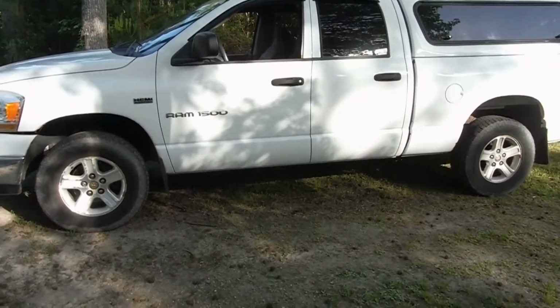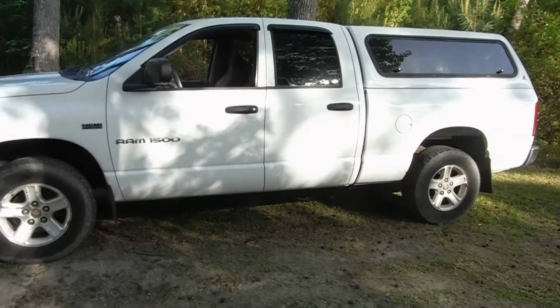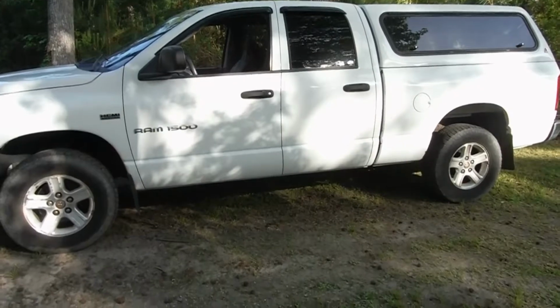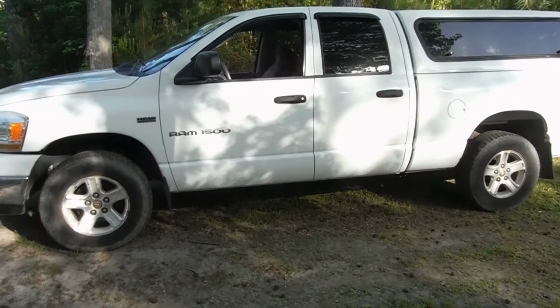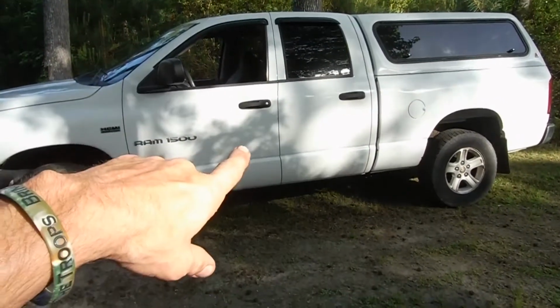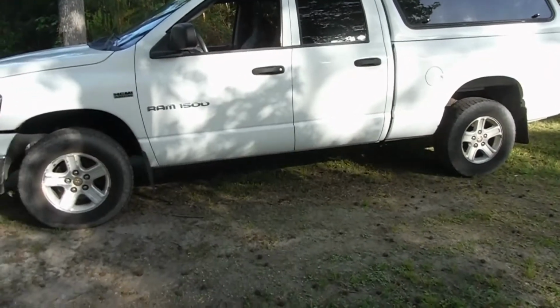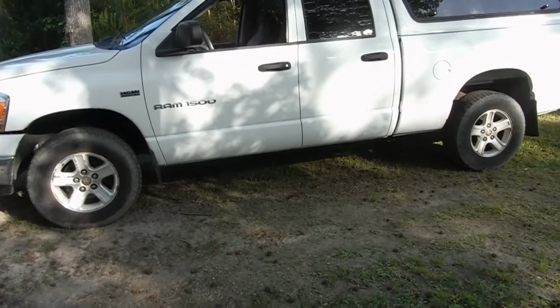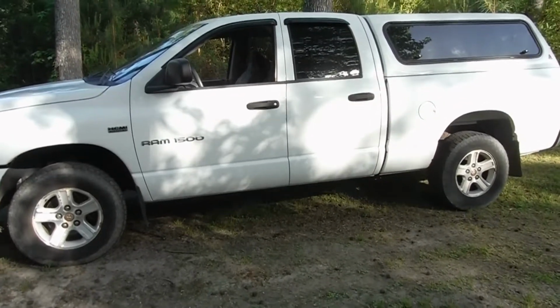So the idea is I want to ditch that. I want to put a Line-X bed liner into the back. I want to change the tires, put some fender flares on there, possibly later, maybe that'll be phase 2. I was thinking about maybe painting the door handles. They're black too, and they could probably use a little touch up anyway.